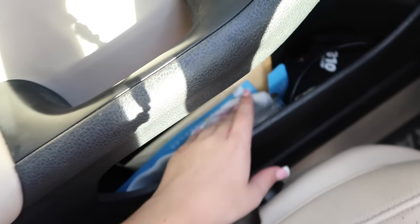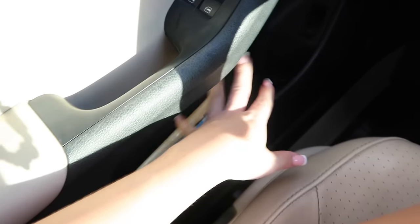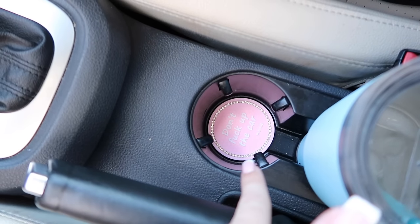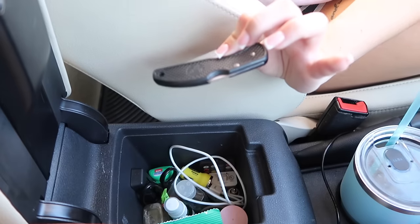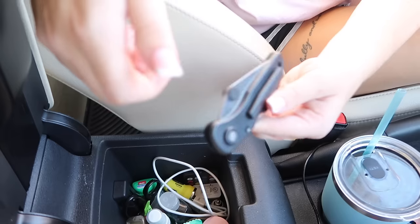Over here, I just have some miscellaneous stuff, like some wipes, extra napkin, literally miscellaneous stuff. Here are my little pink cup holders that just say, don't fuck up the car, please. In here, I just have some miscellaneous stuff. So I have those little wipes. I also put a little knife in here. I don't know if y'all saw me get this at the Dollar Tree, but I got this because I literally never have anything to protect myself with. Literally going anywhere, I never have anything. So don't fuck with me.